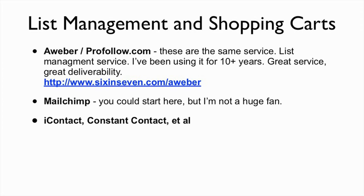And so now you're lumped in with the squeaky clean people, as opposed to maybe some other services that aren't as squeaky clean. I know I breezed over that pretty quick, but the deal is, when you're looking at a service, you have to look at their long-term reputation. iContact, Constant Contact, I haven't used them. There's a bunch of other ones you can use. If you're using them, that's great. The one I feel best about is Aweber.